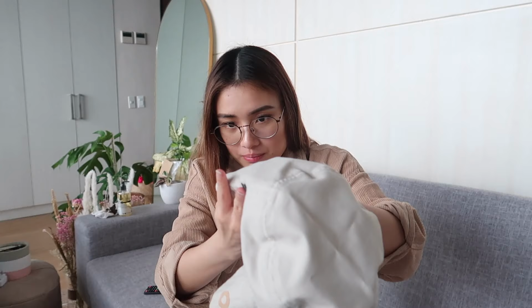Today pala, I'm going out. I'm going to a mall for quick errands lang, and then babalik na din. Syempre, pag lalabas ka, kailangan you protect yourself, and also you protect the people around you. So dapat mag-mask kayo, mag-face shield kayo.